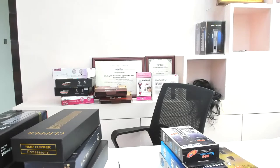Let me choose other products. This one is a straight hair one. This one comes with USB and an adapter for charging. So I think the USB charging plug will be much more convenient.